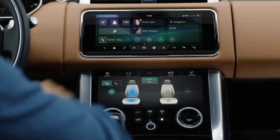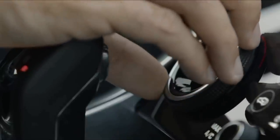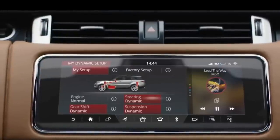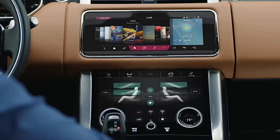The SVR comes standard with a dual 10-inch infotainment system. The lower screen handles vehicle functions, such as climate control and drive mode settings, while the upper one provides access to music, navigation, and communication. Apple CarPlay, Android Auto, and 4G LTE Wi-Fi hotspot are all standard.